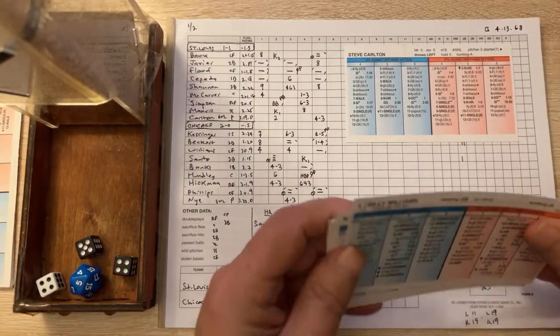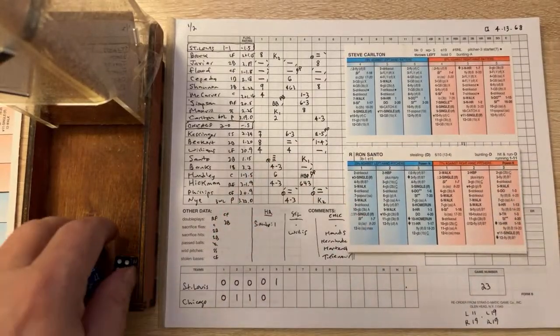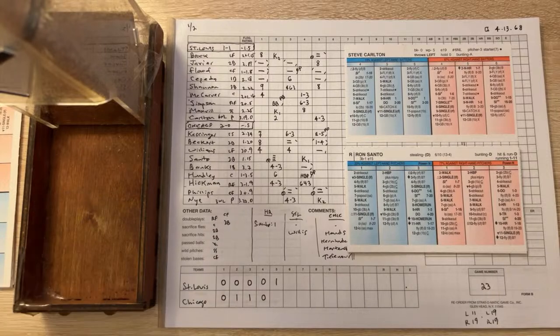So Carlton having his problems today on the mound, trying to get into a groove here. It's first and third, 2 away. Anything now unearned.